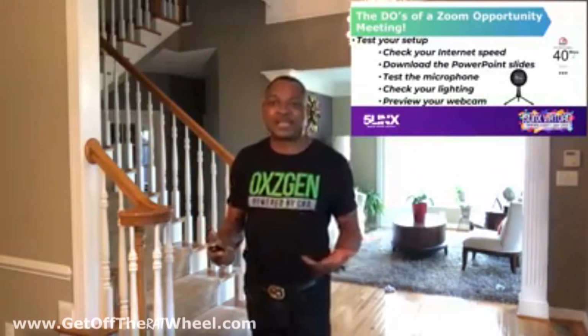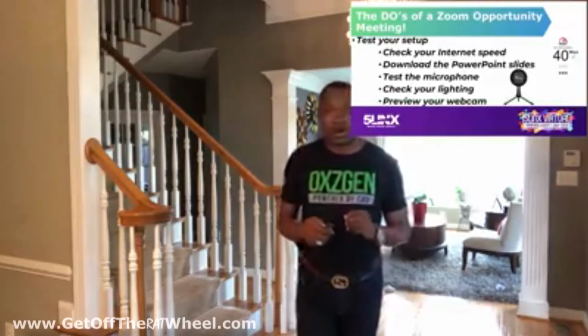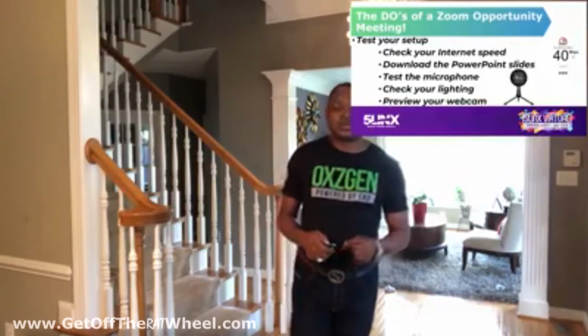You want to make sure you check the lighting. Why? If the lighting is not good enough, then people cannot see you. Maybe you're sitting in a dark room and people cannot see you. They might not even be able to see the slides. And that could be very, very discouraging. And last but not the least, you want to preview your webcam to make sure that you're actually coming across the right way.